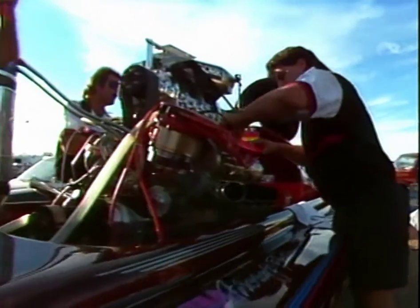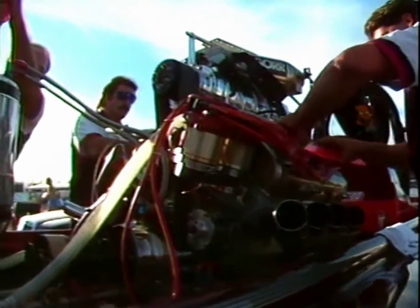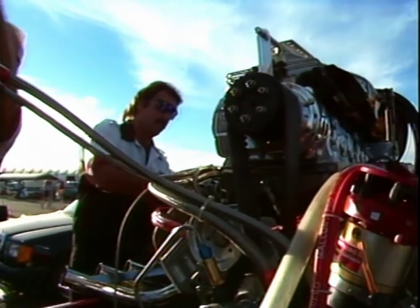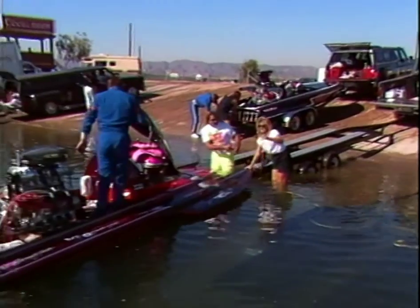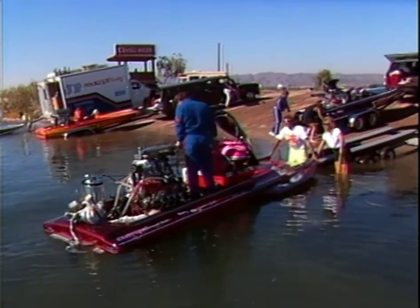We have worked day and night. When we're not racing, we're home tuning this boat up. I mean, every night after work, we spend working on this boat, the whole team. I don't have a crew chief. We work so well together that I didn't want to say any one person was a crew chief because I didn't want anybody's feelings getting hurt.